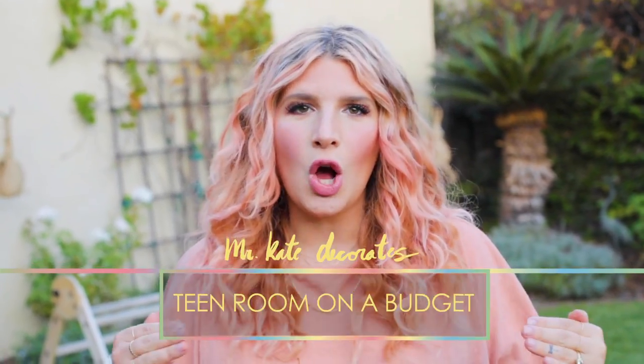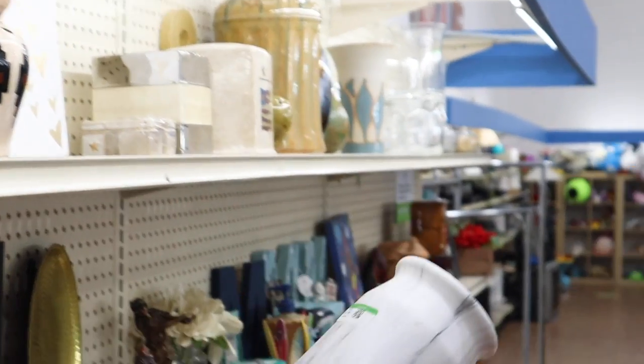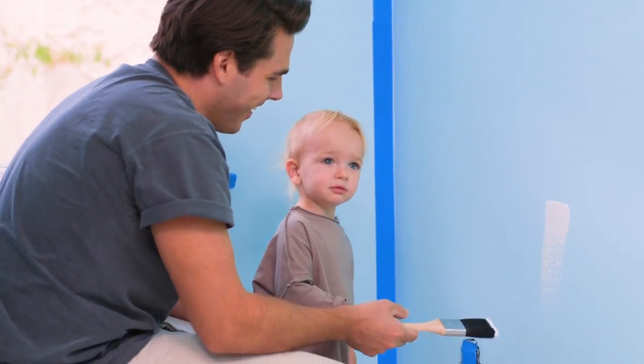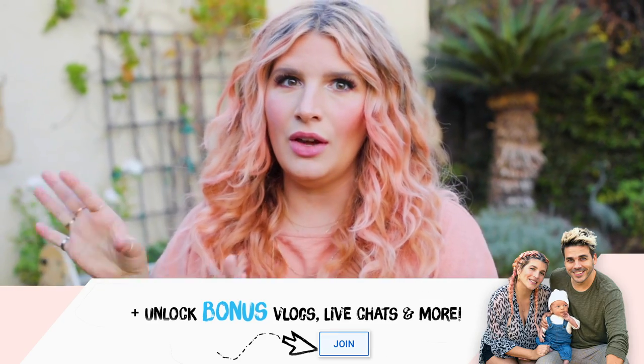On today's video, you guys, a challenge I've been wanting to do for so long, and that is a teen room on a budget. And oh my gosh, we are going to do it today. Thrift store shopping, upcycling, you name it, we're gonna do it, and we are going to transform this room from like little girl, brightly colored, to like minimalist, black and white, TikTok-y sort of inspired, everything for this teen girl.